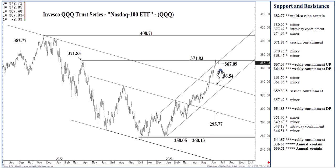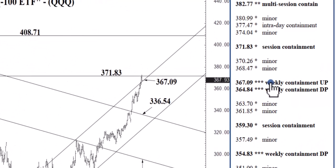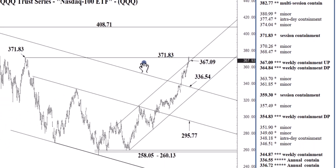So let's work upside from 367.09, that level that can contain weekly selling pressures. And once again, secondary buying pressures remain intact. Bullish momentum firmly intact. An increasingly vertical market is the scenario here. Now, 371.83 is a level that was also a significant pullback high going back to April of 22. It has roughly contained daily buying pressures. Yes, we did open above it last Friday and quickly fell below it, closing below it. We've yet to close above it. So 371.83 is still a decent day trade level. It may contain daily buying pressures. We could trade inside the 367.09 to 371.83 area all day.